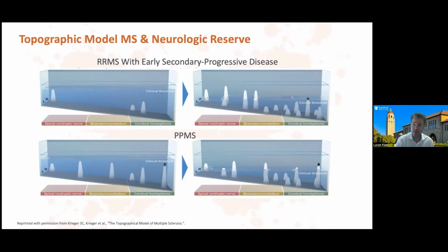And rather than thinking about all of these different phases as different diseases or different diagnoses, you can really see that they exist on a continuum. And it's also clear that progressive disease is going to start when that neurologic reserve is exhausted. So we want to maximize and preserve this pool from day one with early and optimal MS therapy. That's really crucial here.